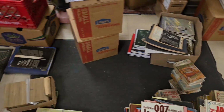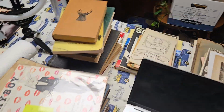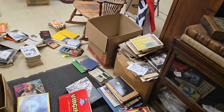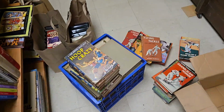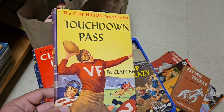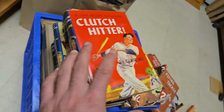And I'll take you to the back here. You see my desk as I'm going through everything. Quite a mess out here. I had to put the punk rock material aside to focus on this now, trying to get it out of my vehicle. I also got a lot of vintage sports books. So these are all Chip Hilton sports series, all in wonderful condition. You can see the spines here.